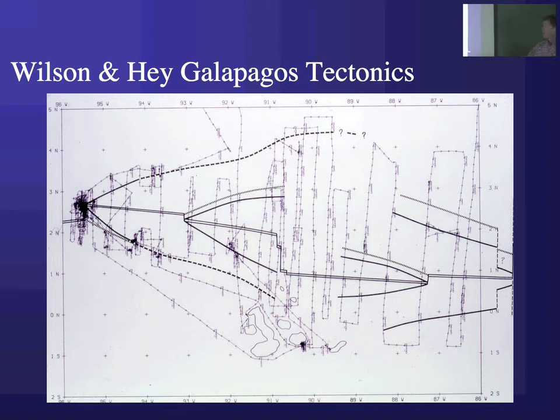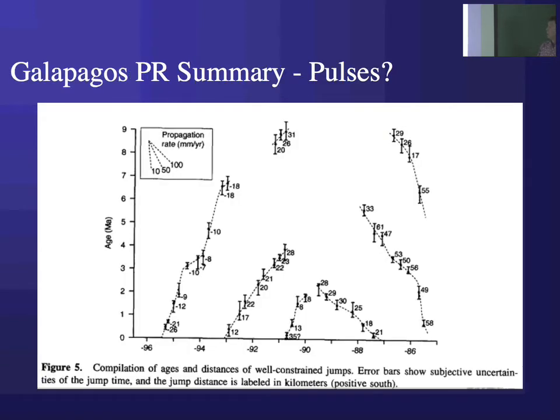And so these are the summary tectonics Doug Wilson came up with. And here is the pattern of the spreading center jumps that he calculated. And it wasn't until I started working on Iceland recently that it occurred to me that these things occur in sort of periodic patterns. And so I wondered, could the Galapagos plume be pulsing like people claim the Iceland plume is pulsing? I don't know. This is just something that I'm just starting to think about. Anyway, here's the pattern. They propagate away from the hotspot.